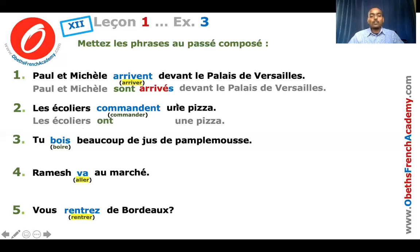And for the verb commander, you can go with the general rule to get the past participle. You just cut ER and you put É acute. Now we need not do any agreement at the end of the past participle like the previous verb, because we have not used être as the auxiliary verb, but we have used avoir. So when you use avoir, we need not do any agreement. Les écoliers ont commandé une pizza. The school pupils have ordered a pizza.